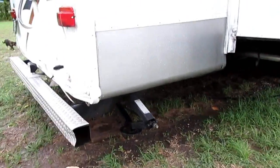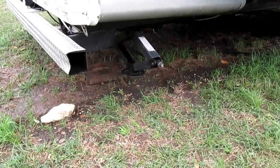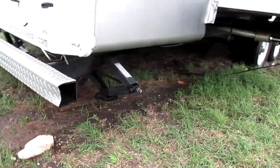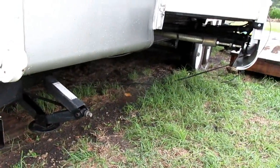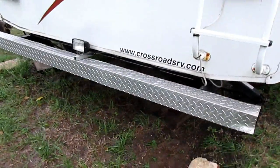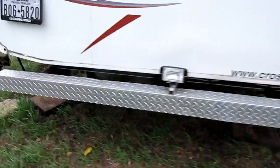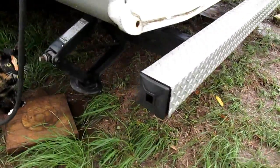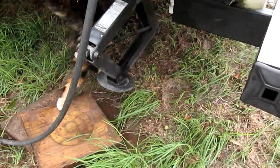When the tongue blew off the block that we had it on, it shifted the RV, so this is not sitting where it's supposed to go. And this isn't sitting where it's supposed to be.